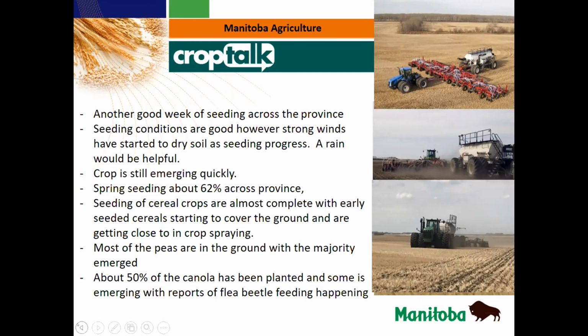When you look at our overall spring seeding from the crop report that came out yesterday, we're about 62% completed as a province, which is a fairly good jump from last week.